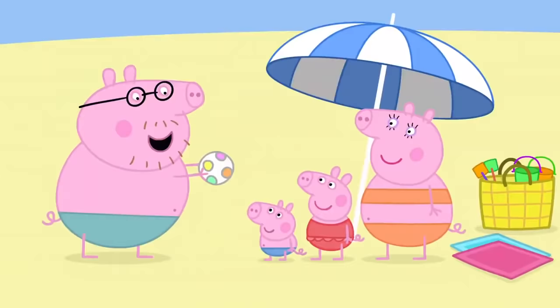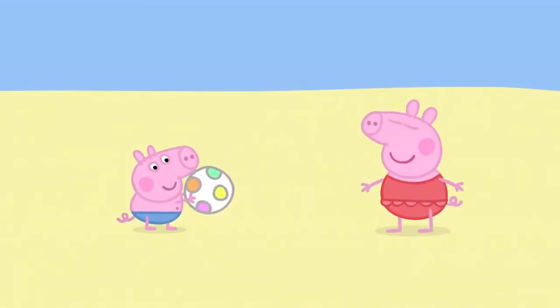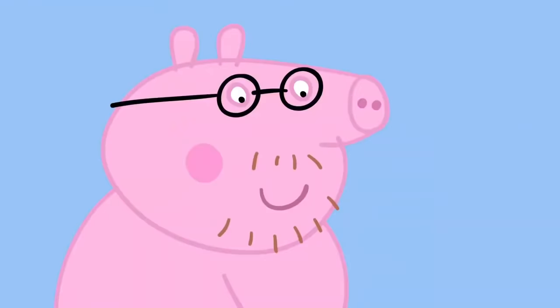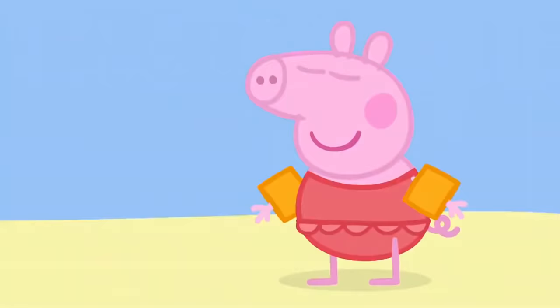Let's try out this spotty ball. It seems to work. What a great spotty ball. George, you throw the ball and I will catch it. George, catch! Oh dear, George is too little to catch the ball. Never mind, George. Would you and Peppa like to have a paddle in the sea? Yes, please, Daddy. Let's put your water wings on. There we go. You look very smart in your water wings, George. My turn, my turn.